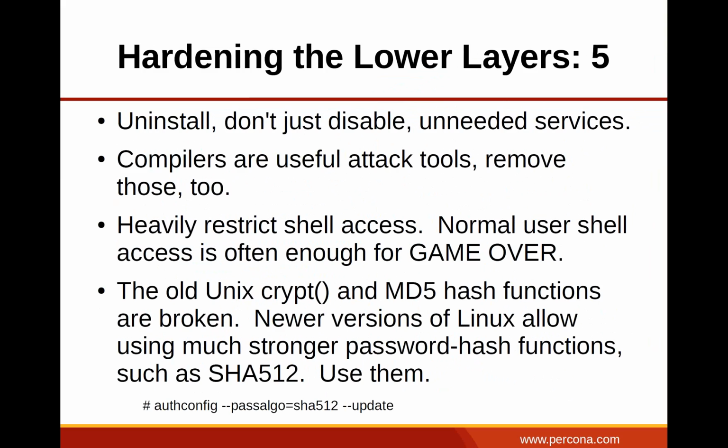Heavily restrict shell access, because generally if someone's able to get on your box, even if they don't have root, if they're on your box, it's pretty much game over. There's just so many different ways that someone can take a normal user account and elevate the privileges to root that if they get on your box, you've got serious problems. And as far as passwords and such on Unix machines, the old crypt and MD5 hash functions are just not cryptographically secure. In newer versions of Linux, you can use SHA-512 and do it. This is actually how you would enable SHA-512 passwords on CentOS 6.